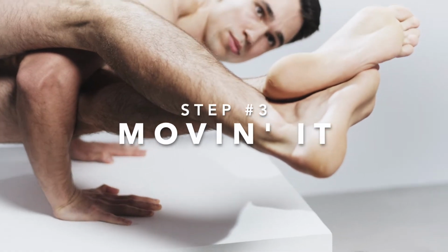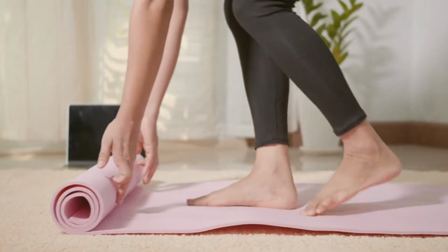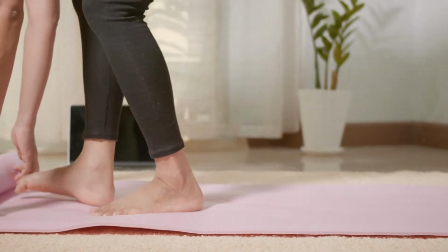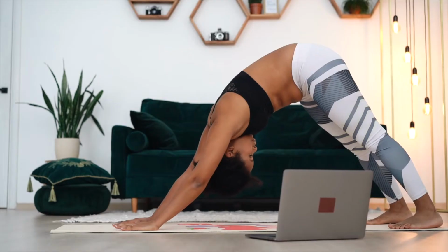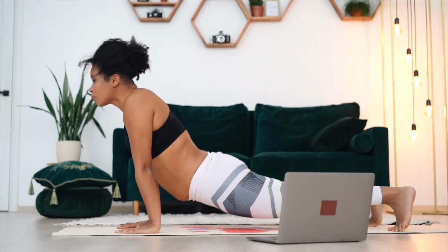Step number 3 is MOVINIT. Not necessarily moving your meditation spot all over the house, but having a spot within which you can move your body. Next to my meditation spot, I have a yoga mat set up that I leave set up all the time. My style of moving into meditation is I first do a couple little stretches that help me take some of that initial edge of tension and tightness off the body.